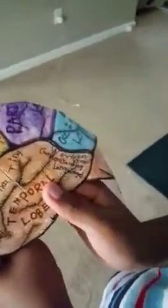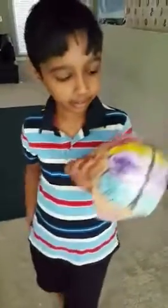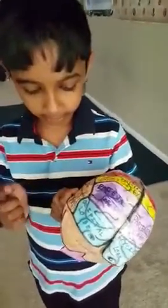Wernicke's area, which helps you with understanding language, is in the temporal lobe. And it's named after the famous scientist Wernicke. He studied patient Tan's brain, and he had a lesion right in his Wernicke's area. So he lost his understanding of language, but he could still speak.